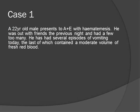Okay, so case number one, 22-year-old male presents to A&E with hematemesis. He was out with friends the previous night and had a few too many. He had several episodes of vomiting today, the last of which contained a moderate volume of fresh red blood. The gentleman in the shirt that I was talking to before, can you pick a letter for me? E. E1. The lady with the stripy jumper, you've taken a history, albeit brief. We're not going to examine him at the moment. What's the next thing we need to do? What's the thing that probably has been done before you get there by one of the nurses?